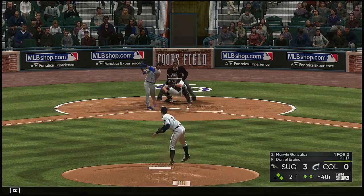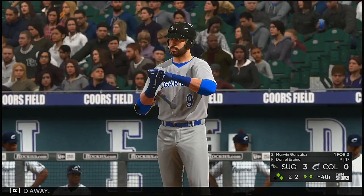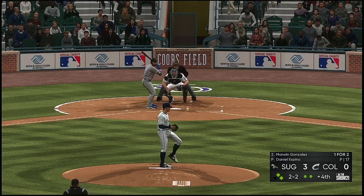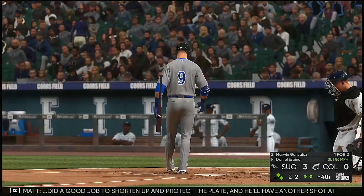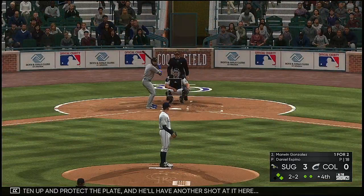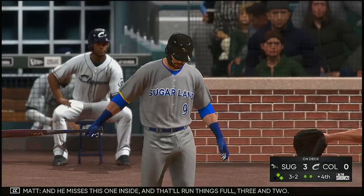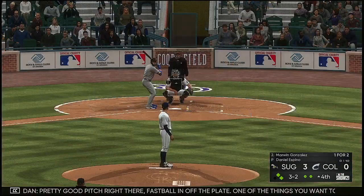Into the box, Marwin Gonzalez fouled away. Did a good job to shorten up and protect the plate, and he'll have another shot at it here. And he misses this one inside, and that'll run things full, 3-2. Pretty good pitch right there. Fastball in off the plate.